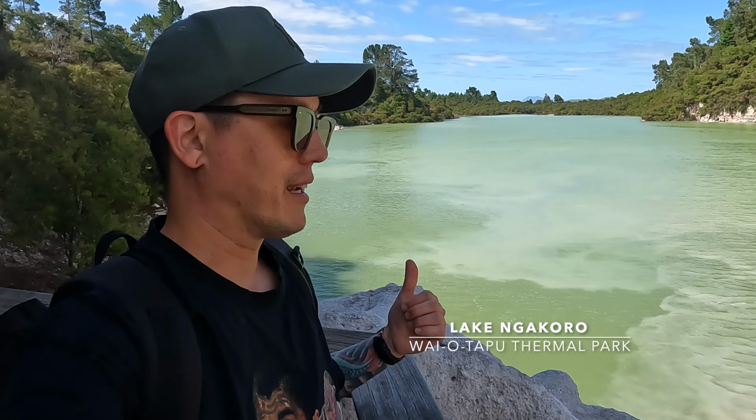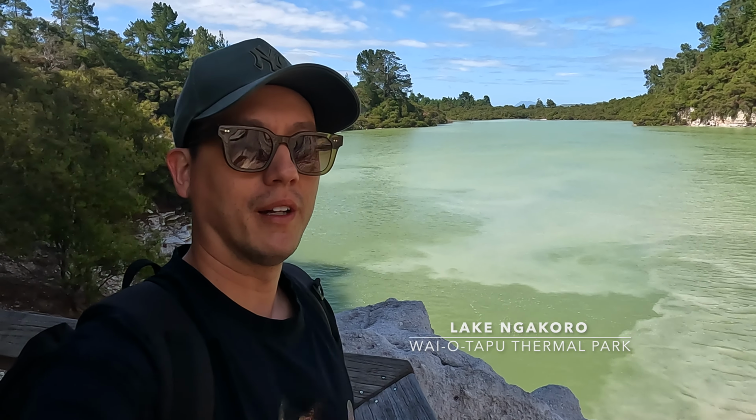Another big attraction on the tour is that lake. Look at the colour, so green, amazing.